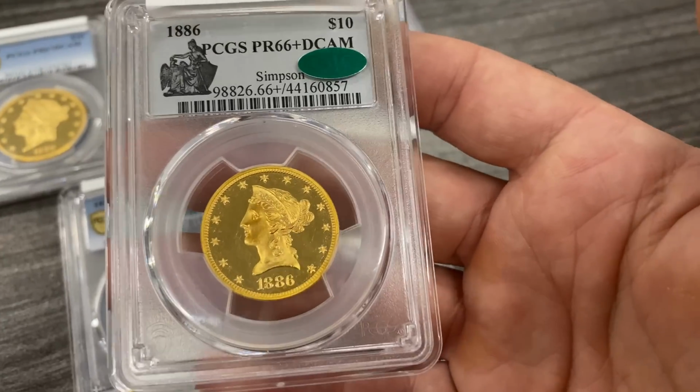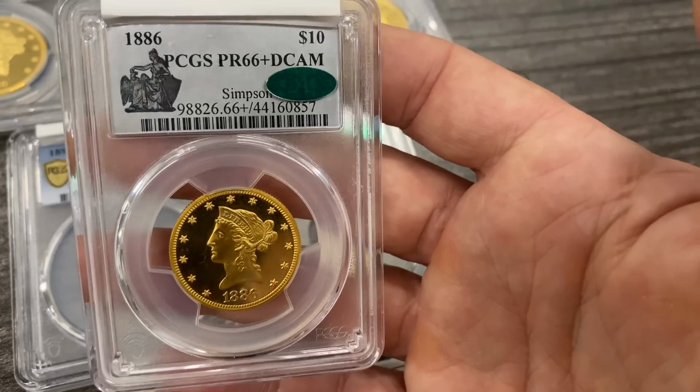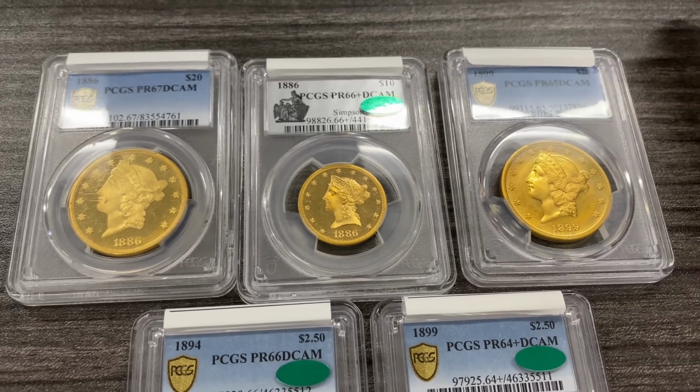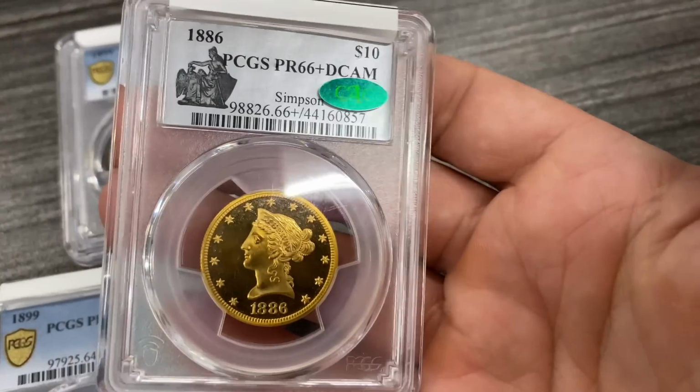And they're going to be high grade if they're in existence, I would imagine. Correct. I'm sure there's one or two that probably got beat up or hairline rubbed up in the cabinet, or someone paid a little too much love to it when they were looking at it. Yep. But in general, to see them at that level of preservation is unheard of. These are top pops. Now, what does the Simpson designation on here mean?